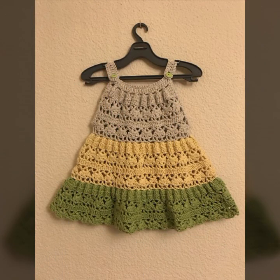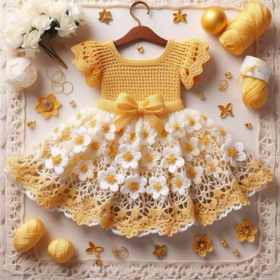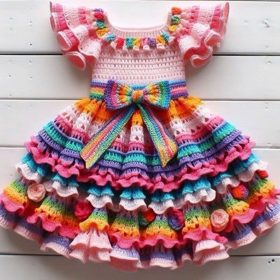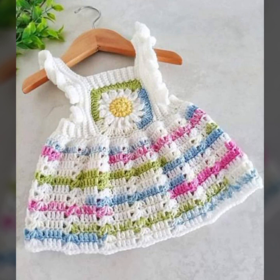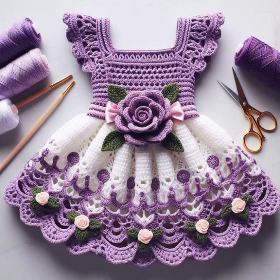I am back again with the most stylish, most demanding collection of baby crocheted frock designs, baby girl frock designs. If you want to buy these very beautiful frock designs, then I will tell you some websites name like AliExpress, ebiva.com, etsy.com and Amazon.